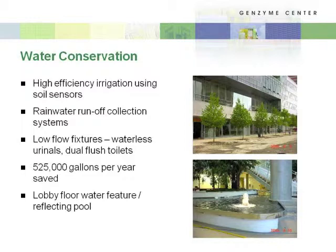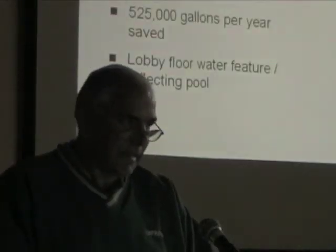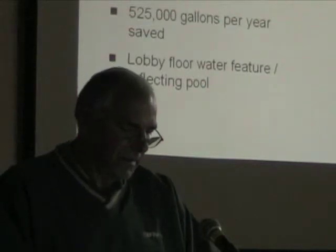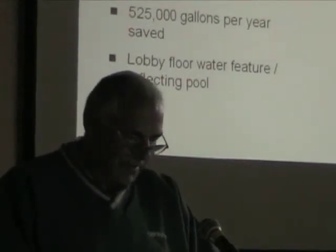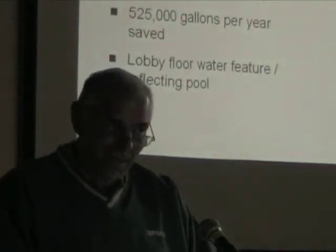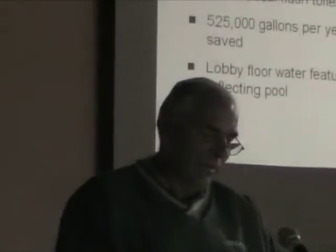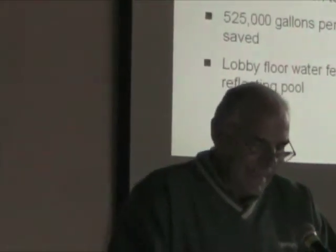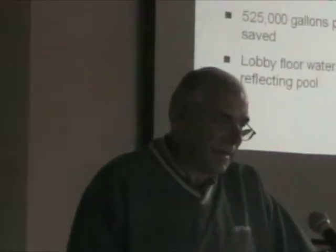The low flush waterless urinals, great at the beginning. They told us the fiberglass would absorb the smell, but after 5 years, we ended up changing them out to porcelain. It does say we save 525,000 gallons per year. I don't know. I don't really stand behind that because it's not true, truthfully. The water feature holds 1,800 gallons of water.